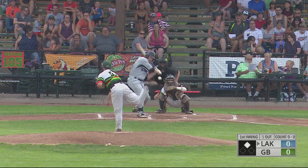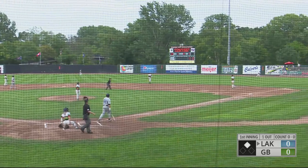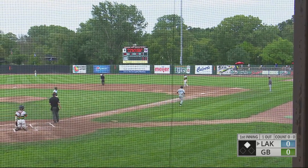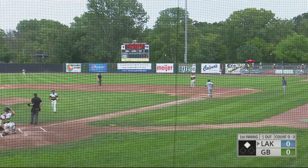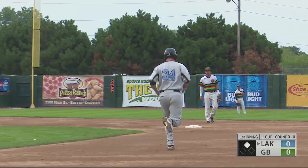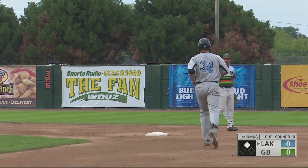Cody Norman comes set. Looks back to second. Here's the 1-0 pitch. A high fly ball deep right field. Going back is Buckman. He looks up and that ball is going to leave the yard. Dallas Beaver, a 2-run blast, and it puts the Chinooks up 2-0 early here in the first.